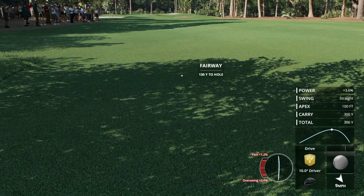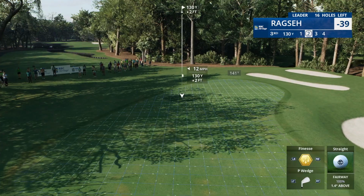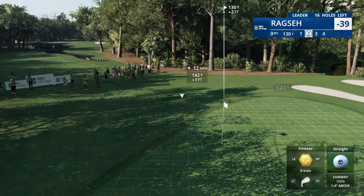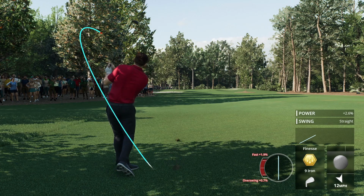Driving's been sensational all week, and here's another one that's going to set up nicely in the fairway. Second shot coming up, and we say hello to Iona Stephen. 130 yards left to the flag. It's a nice round number. Wind into the face, so you'll definitely need to account for that.